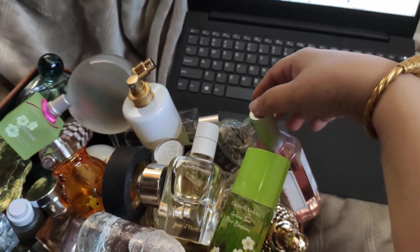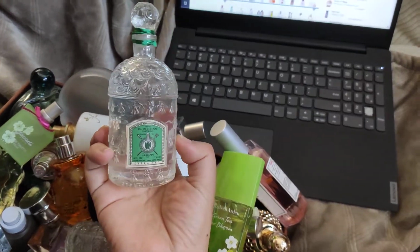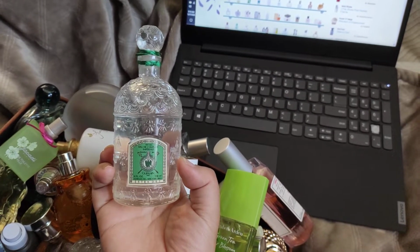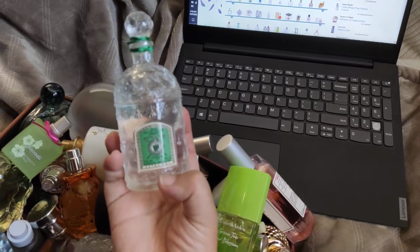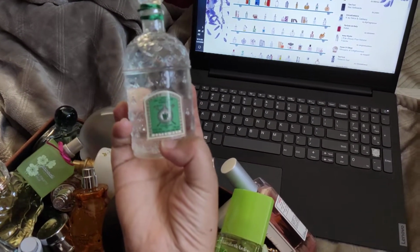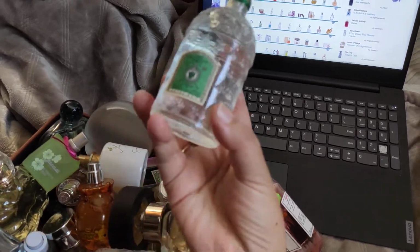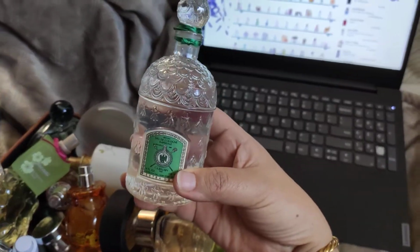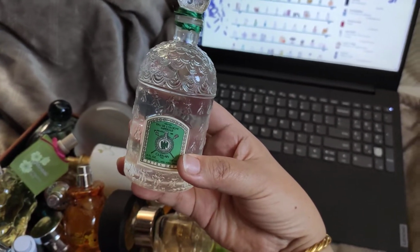Let me see if I could reach. Okay, here. This is a limited edition Guerlain bottle of the classic Eau de Cologne Impériale. Extra dry, like it's fine wine or something. I don't know if you can see that. But anyway, as you can see, I never opened it. It's in the classic 4.2 ounce, 125 millimeter bottle. I keep it just to have it in my collection.